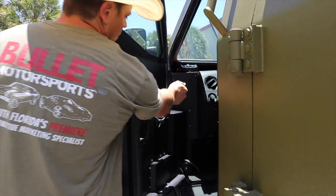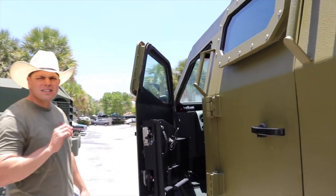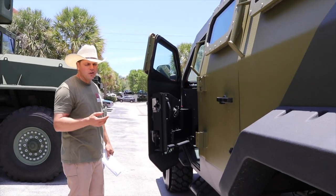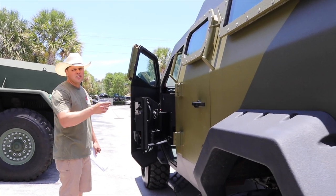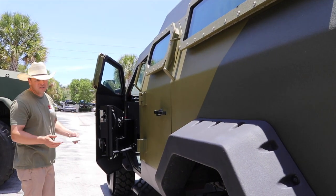I'm going to start this truck up now so you can get to the rear and listen to how this 6.7 liter diesel sounds. Stock configuration is 400 horsepower, 800 foot-pounds of torque. This one has an H&S Minimax, so that gives you the ability to put up to 250 more horsepower at the crank.